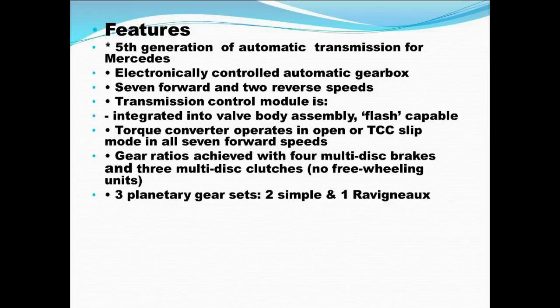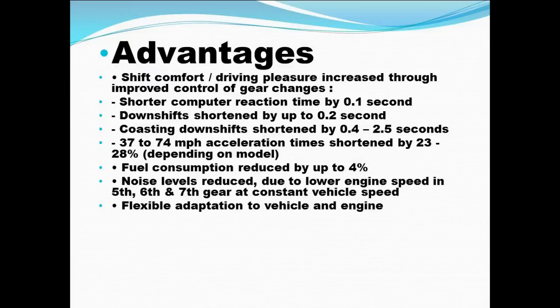The torque converter operates in open mode basically all the time, so you're going to have slip in all 7 forward speeds. Gear ratios are achieved, as you can see, with 4 brakes and 3 multi-disc clutches. There are 3 planetaries on the inside of the unit, so again, not much different from some of the other transmissions you've dealt with in years past. As far as advantages, the big reason for going to this was fuel economy. That was the whole idea behind it. As you can see, fuel economy went up and noise levels of the engine and so forth went down.